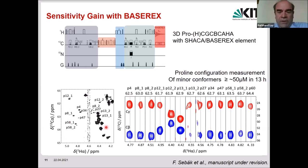Here's a very nice example from Fanny Shebag. She has many different prolines, and in this P53 there are also minor conformers. You can see nicely these small peaks of the minor conformers, and what you see here are the C beta and C gamma chemical shifts of such prolines. You can see that the cis-trans isomers are changing also in unusual positions. This is up to about 50 micromolar concentrations in an overnight experiment, and you can nicely see this with sensitivity and resolution. With other experiments, I don't see how you would be able to do this.